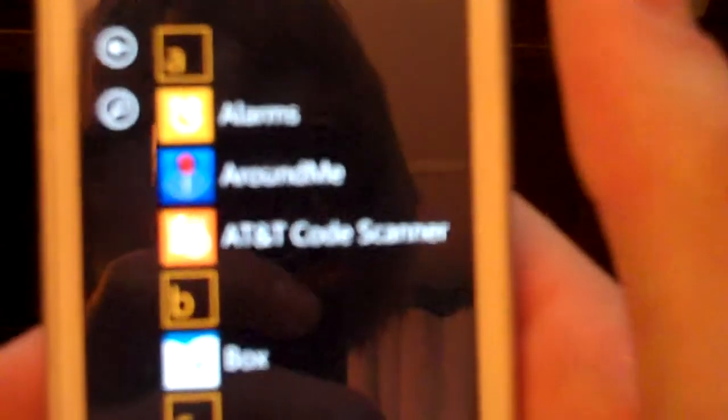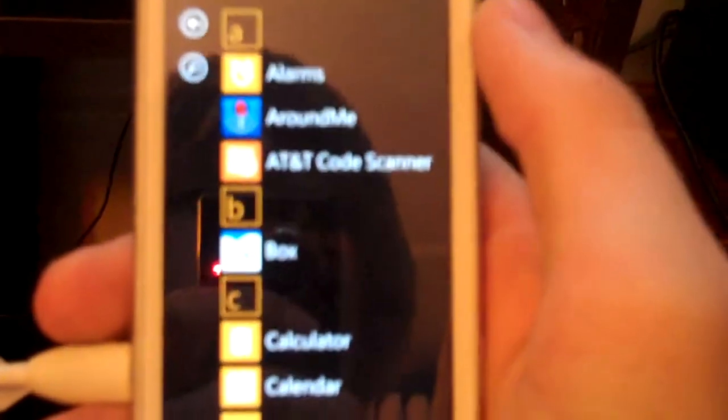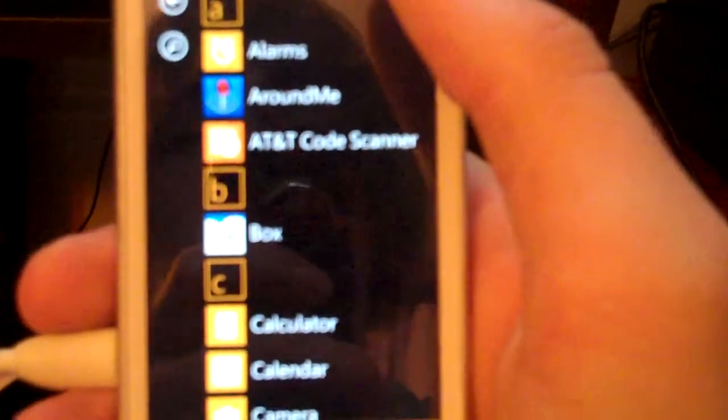So far call quality on this hasn't been terrific, and I don't know if that's because I'm not using the T-Mobile bands. I am actually using the AT&T bands because this phone is currently unlocked to use AT&T. It's a 4G LTE phone, but as you can see, I'm in a basement right now, and I only have 2G, and I'm in the middle of the city. I'm outside of Detroit, and I only get 2G in the basement with no bars.